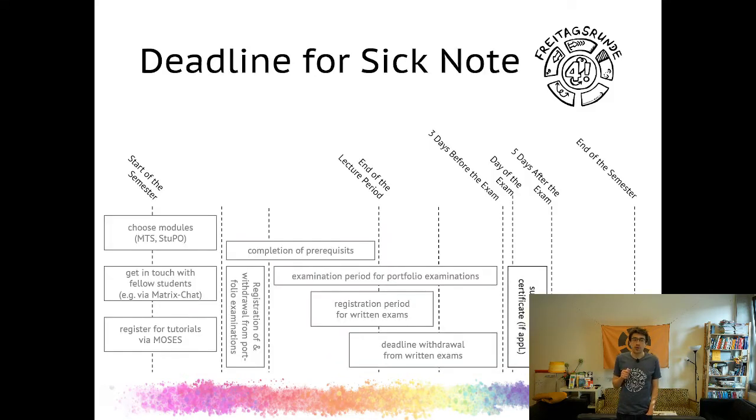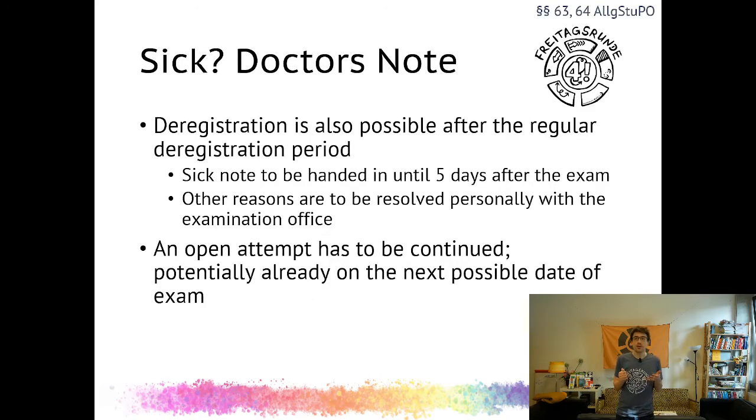If you want to take part in an exam but then get sick just before the exam has started, then you're not out of luck. You can hand in a sick note or a doctor's note. This sick note has to be issued on the day of the exam or earlier. And if issued earlier, then it has to extend until at least the day of the exam. And you have to hand it in at the examination office until 5 days after the exam. This is very, very important.